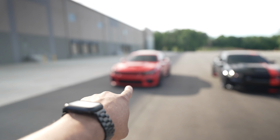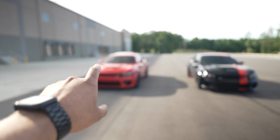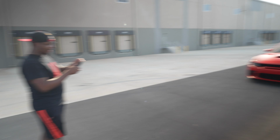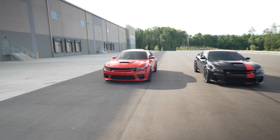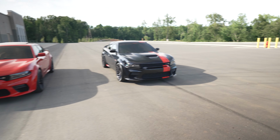Brand new 2022 right here. Got my old 2020 right here. I know you guys remember him because we went to Steve White to get it. Brand new off the showroom floor, clean. So you see what we got. You see the side, you see the thunder. We're gonna hop straight into it.